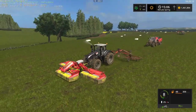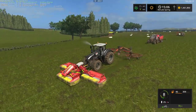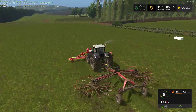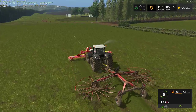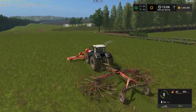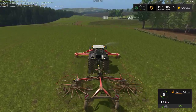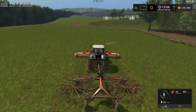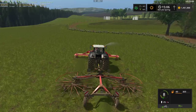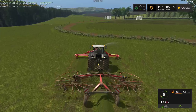I may take the Valtra as well. Now I do have a Valtra mod pack, which comes with Valtra colours rather than lizard colours. So I might take a Valtra T that's not purple for a change. Although I do like the purple colour, and I may take the Massey 5600 as well, because it's just a nice useful tractor no matter where you are. Though I might go for something a little bit different.